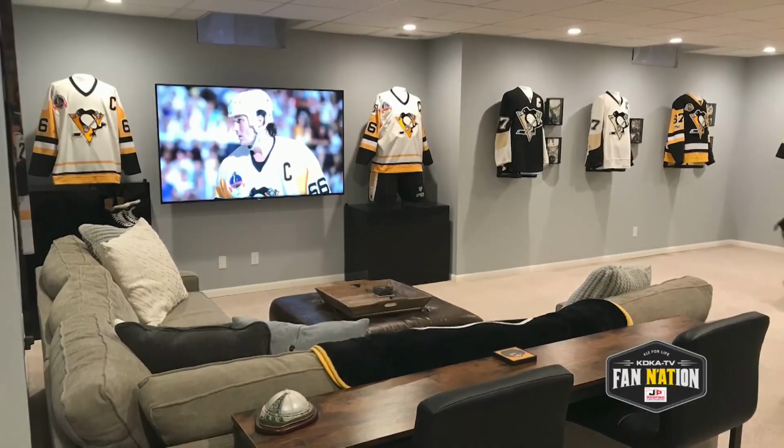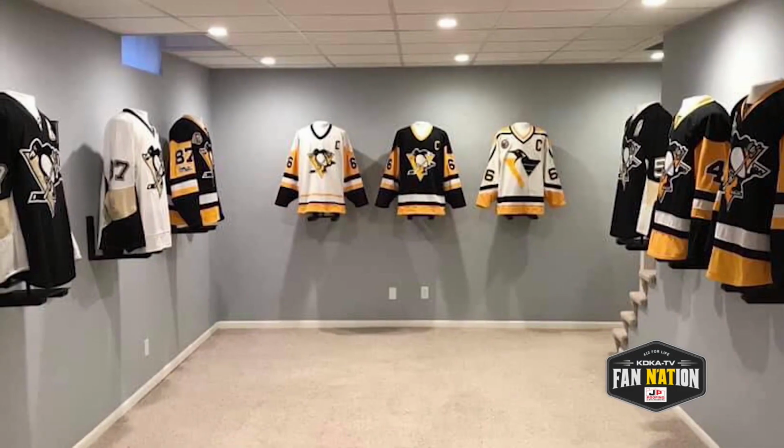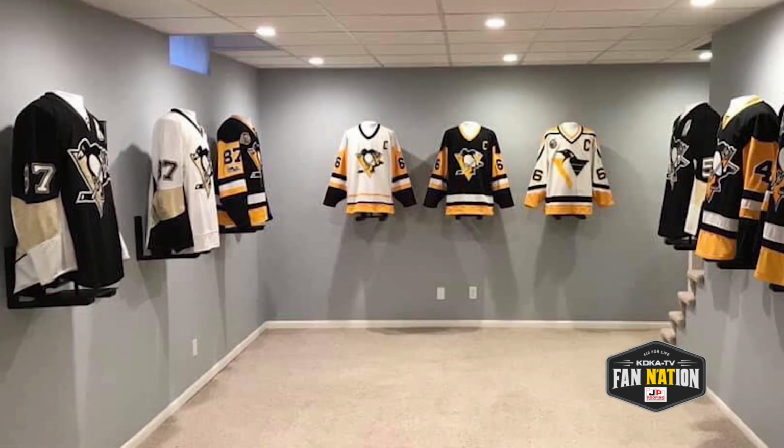It feels like I'm walking into the Pittsburgh Penguins Hall of Fame when I come downstairs to watch a game or to hang out. KCS is a lifelong Nebraskan who developed a love for the Pens at an early age. His cave includes this museum-like display of extraordinary Lemieux and Crosby jerseys.